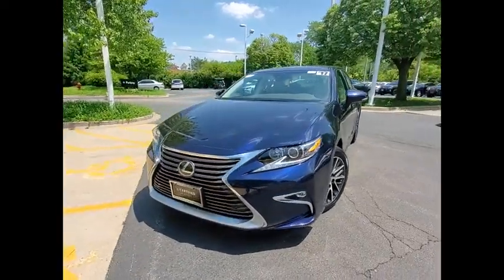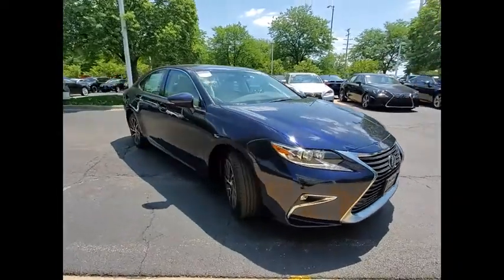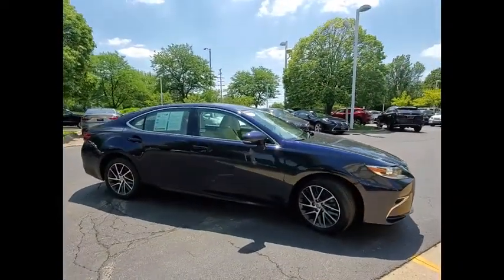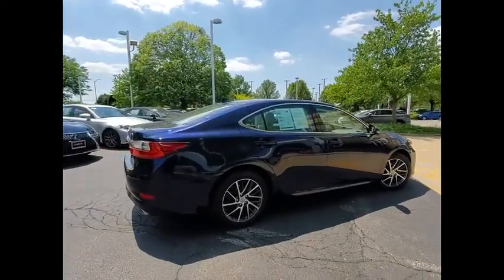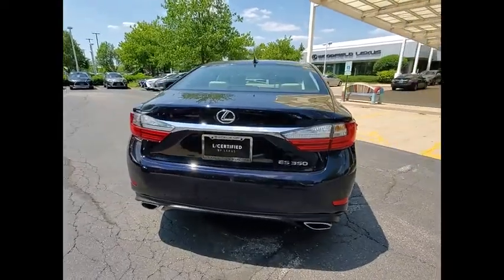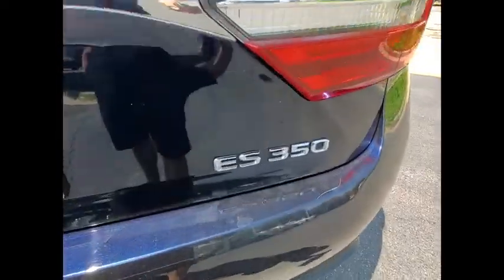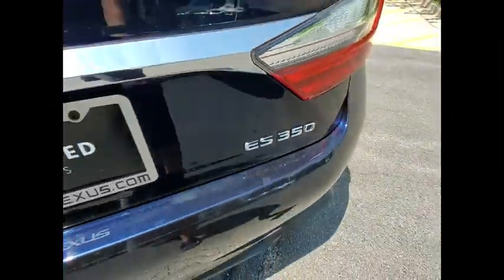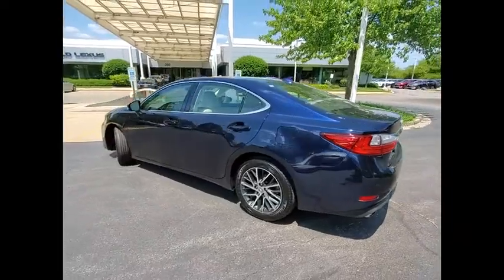We are pleased to show you the 2017 ES350. The Lexus ES350 is a sophisticated combination of distinctive styling, luxury, and smooth performance. A 3.5-liter V6 engine propels the ES from 0 to 60 miles per hour in 6.8 seconds, and the countless standard interior features transport you to a new level of luxury and convenience. This vehicle has less than 30,000 miles.